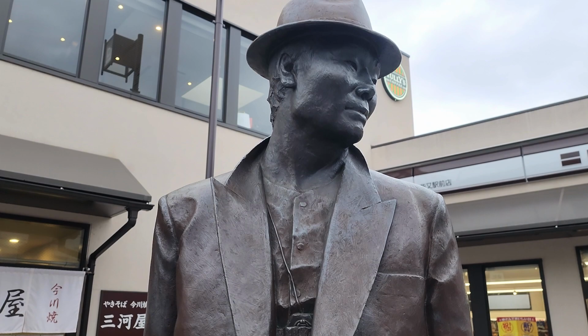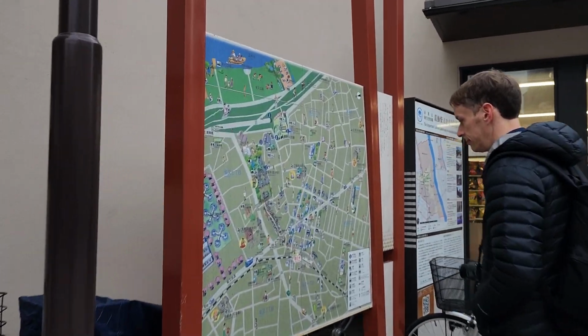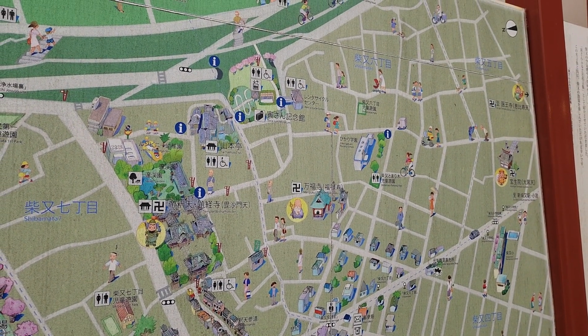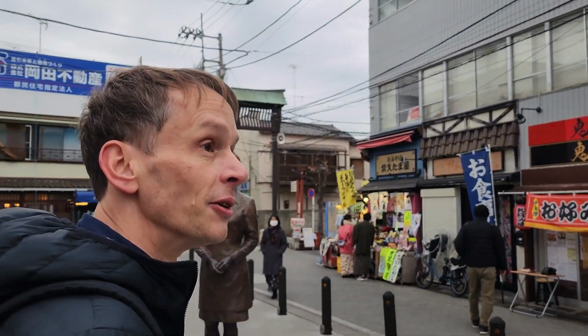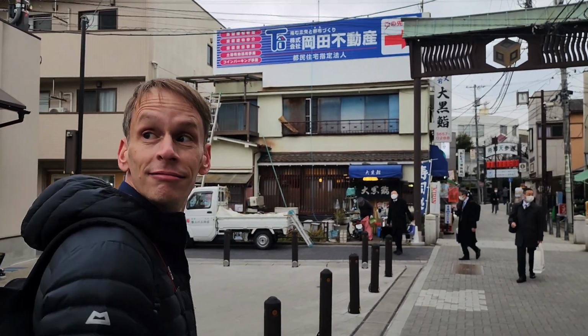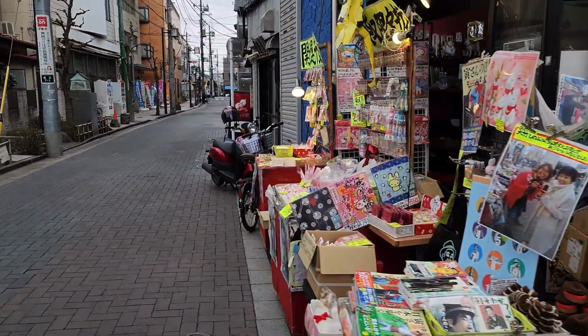Shibamata Station, how is it? It's quiet and small, but it's got a nice atmosphere. We're going to go down the sando this way, like the traditional temple approach. Apparently there's a famous temple down here somewhere. So this is the little Asakusa bit we're talking about.